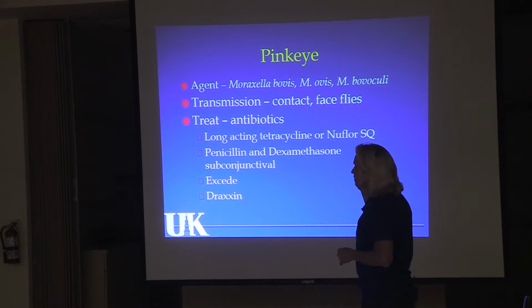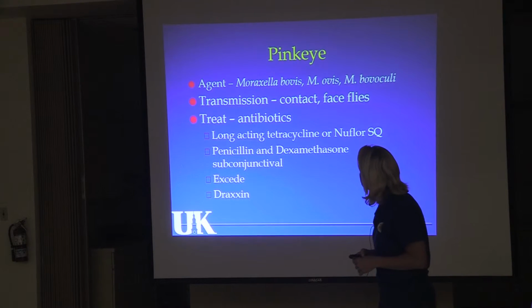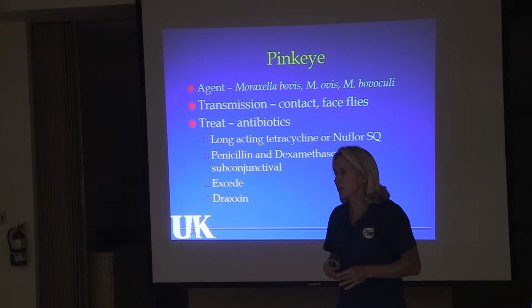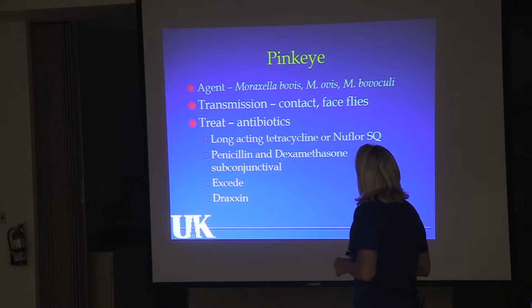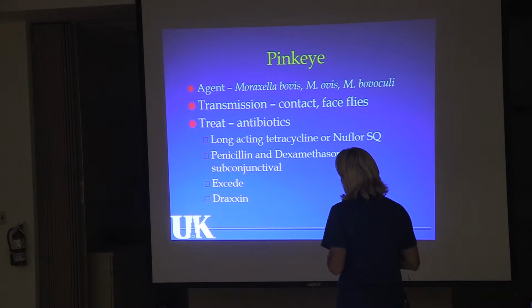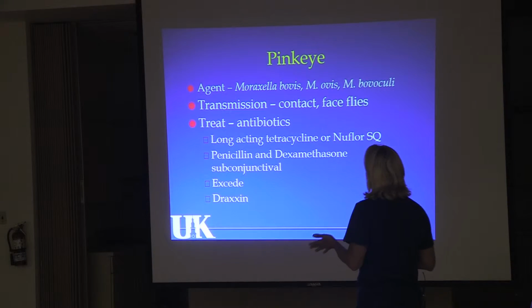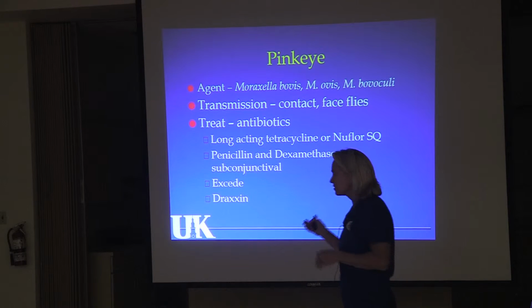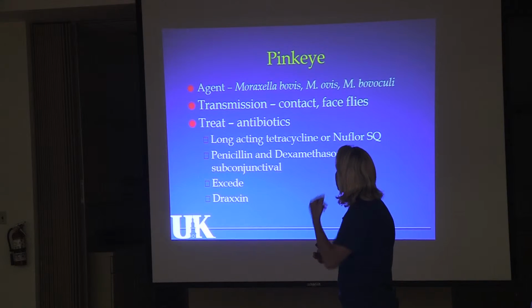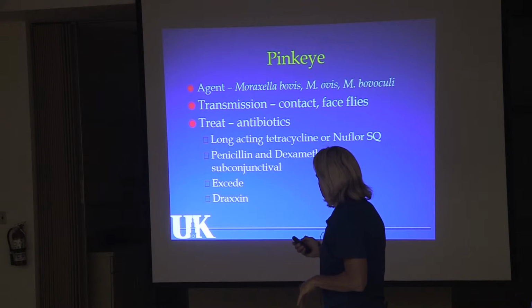Pinkeye has a couple of different agents usually involved, Moraxella bovis and Moraxella ovis. Transmission is with face flies generally. That's why we see so much of it in the summertime. Treatment, they usually do respond to long-acting tetracycline, or if they don't respond to LA300, they generally will to Nuflor. Some people use penicillin and dexamethasone and inject it underneath the eyelid. And then Exceed and Draxxin can also be used to treat.